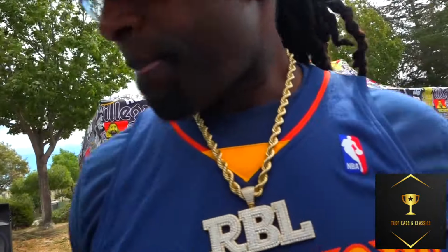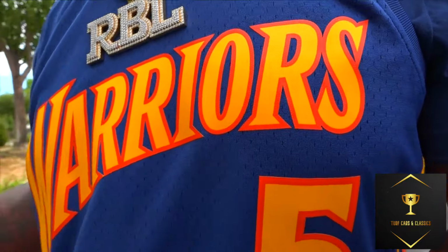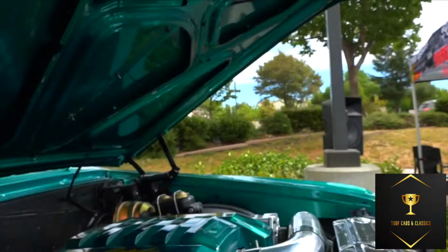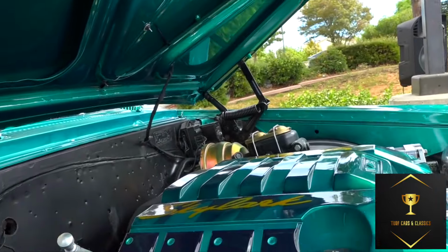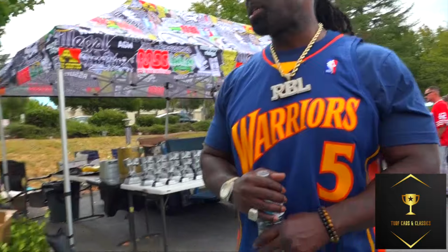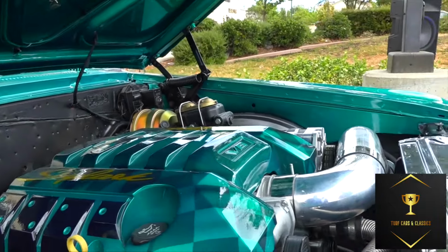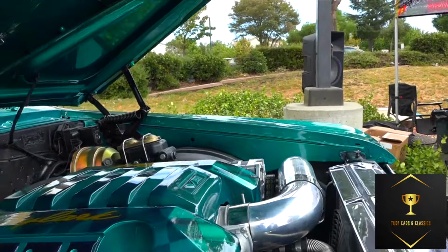When you did your motor, you put the transmission in there too, attached to the motor when you bought it? They did all that. Kev and them, Steve and them. Where's that at? South City, South San Francisco. You know, they work with everybody from the city, man. Yours looking like an OG. Looking nice.